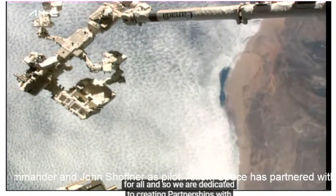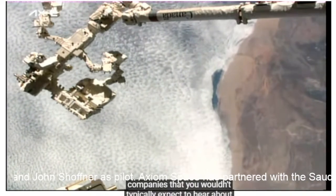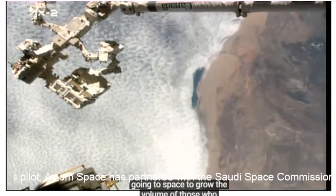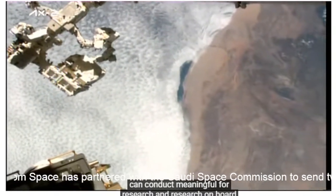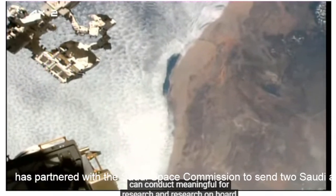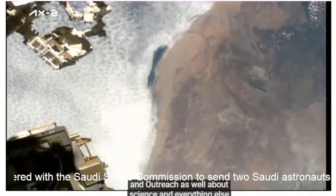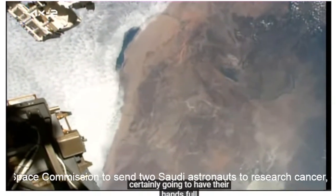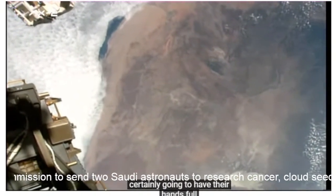And so we're dedicated to creating partnerships with companies that you wouldn't typically expect to hear about going to space, to grow the volume of those who can conduct meaningful research on board, and outreach as well about science and everything else included in that. So a lot going on up there, and they're certainly going to have their hands full once they dock, which we should be seeing shortly here.